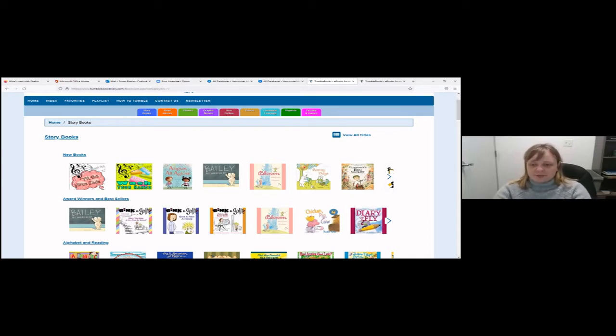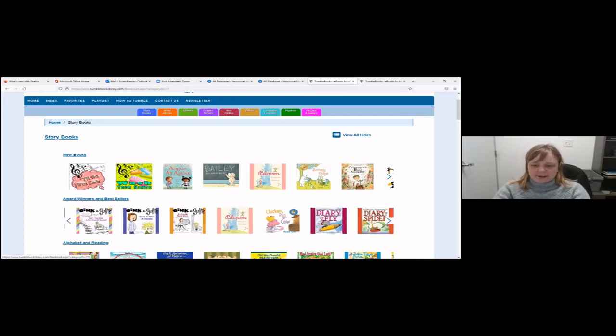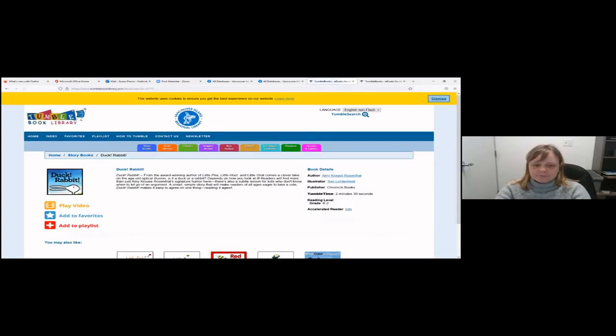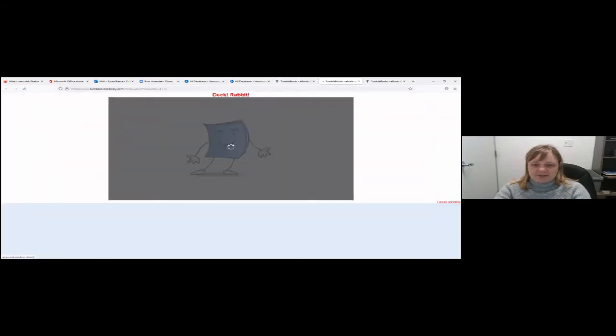So the first one I'm going to show you is under award winners and bestsellers. This book you might be familiar with. It's called Duck Rabbit. In order to open the book, all you need to do is click on the picture icon of the book. It will come up with a separate page, and there will be an icon that says play video. You click on play video.